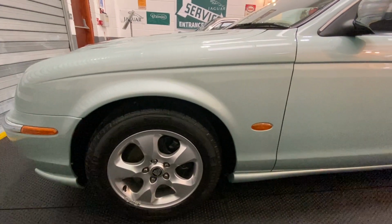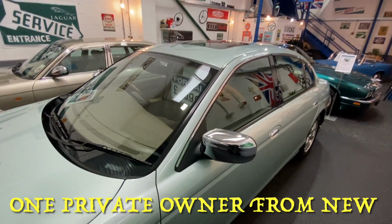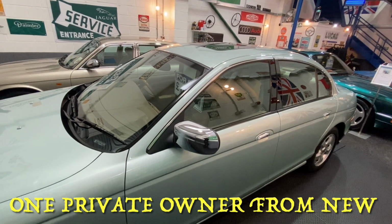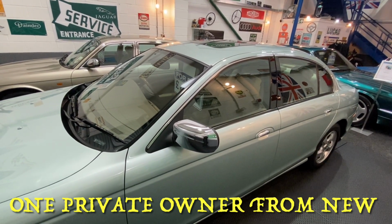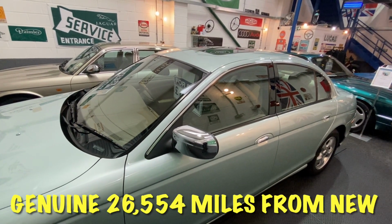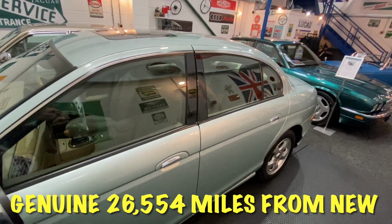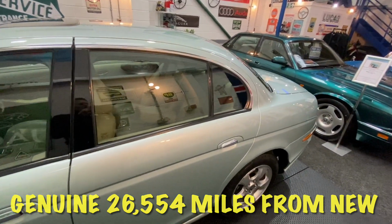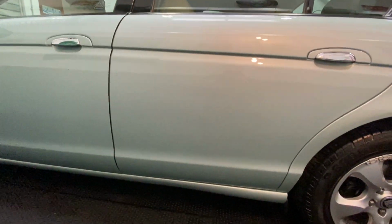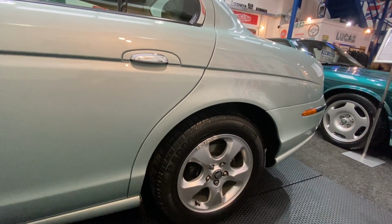It's got matching Pirelli P6000 tyres all round, chrome door mirrors, it's had new wiper blades, and it's had a recent service. Just to make it clear, this car is a one owner from new car with full Jaguar service history, and it's only done 26,000 miles from new. It was bought originally from FJSH, which is the Jaguar main dealer in Nottingham, and that's where the car resided all its life, and it was loved and cherished by its previous keeper.